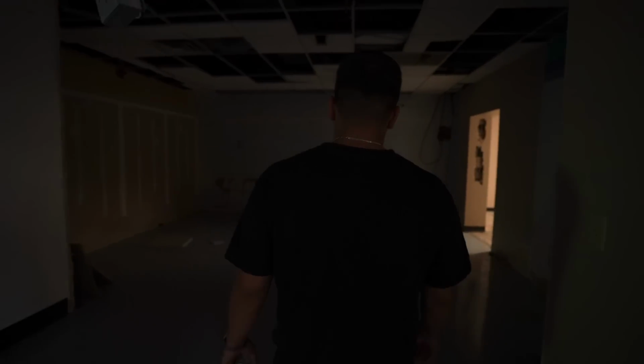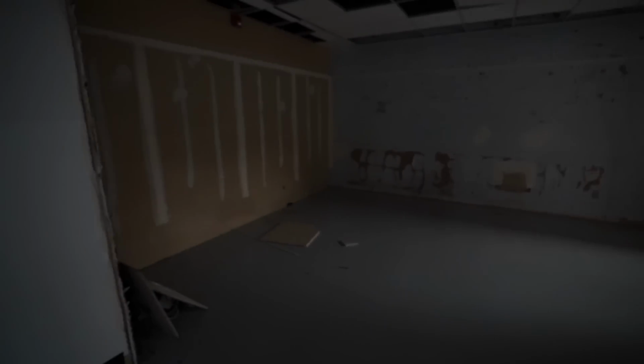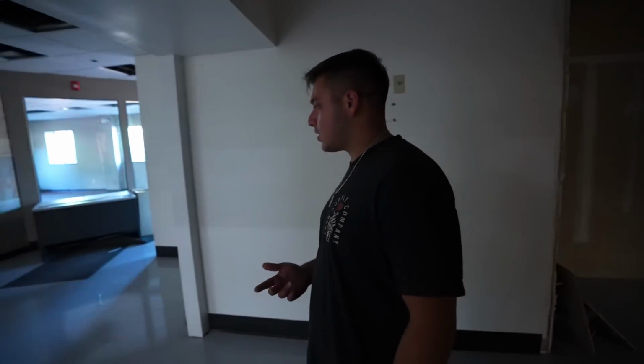Over here, this is going to be the parts showroom area. We're going to have all wheel displays, sound displays, whatever we want to put in here. Powder coat swatches, wrap swatches, paint swatches. You'll see a big wall of all the different finishes that you can do on your truck or your car.